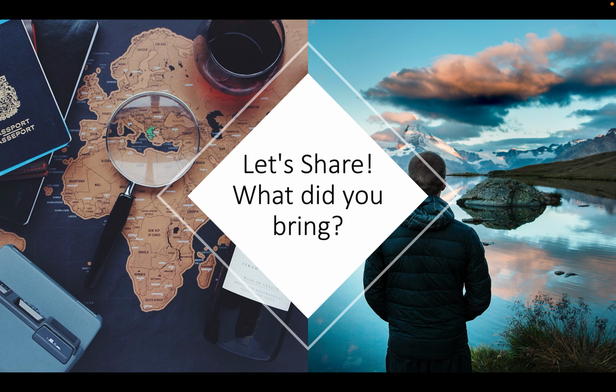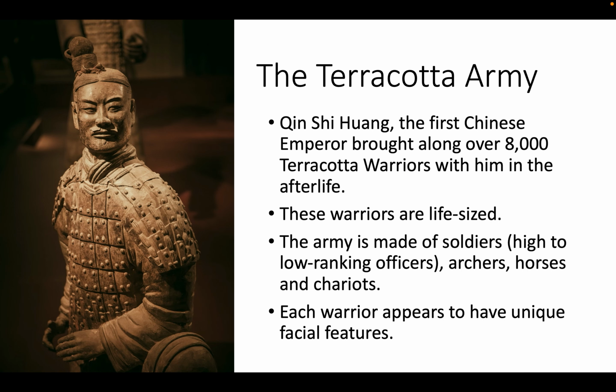But why is this relevant? Well, for the Terracotta Warriors, or the Terracotta Army, the Emperor Huang brought along over 8,000 Terracotta Warriors with him in the afterlife. He wasn't sure what would be there or what he needed, but to bring himself comfort and protection, he decided to have workers make these Terracotta Warriors.